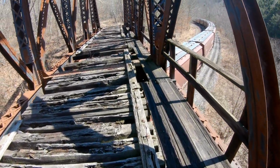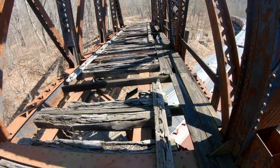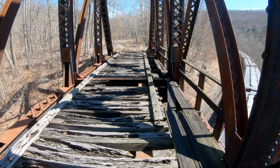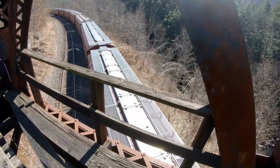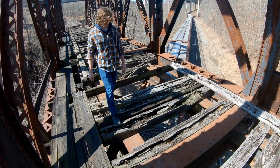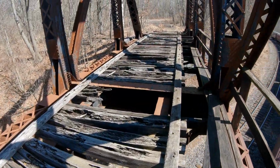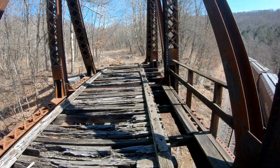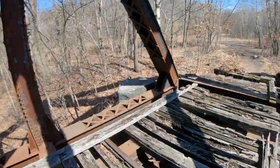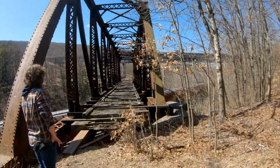There's the bin shift down there. This train's active, by the way. I mean, it's not a train, their car is stored, but it ain't abandoned. Yeah, look at that. That's cool. Yeah, it's looking right through there. Yeah, how was that?